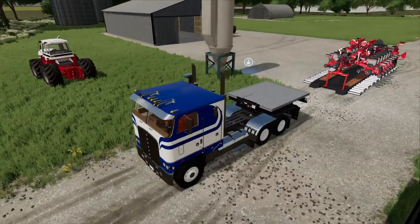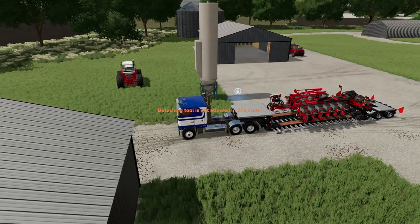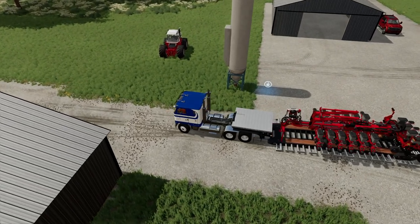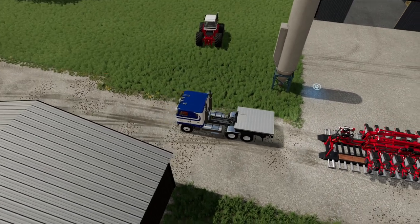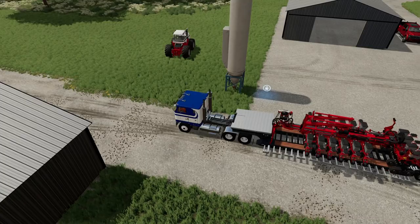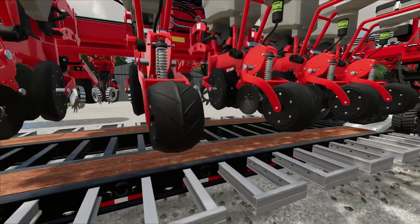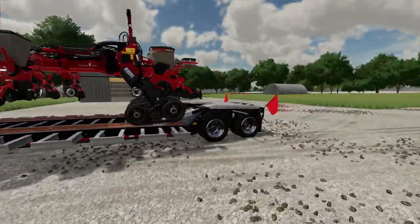It'd be nice if we could take both at the same time, but that's physically impossible. Close enough to look. There we go. Well, we're gonna make sure it's all locked down. I think we should be able to go.